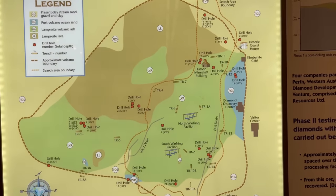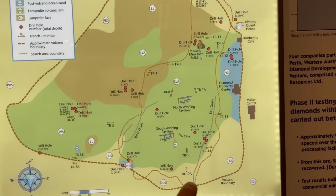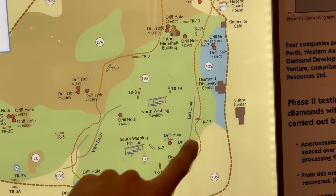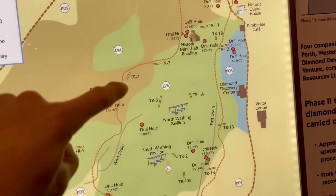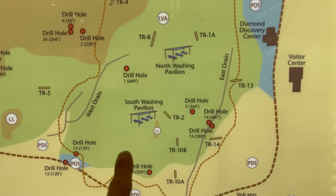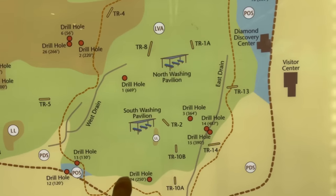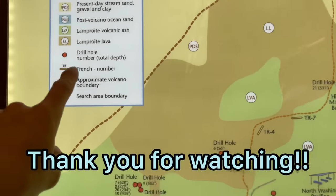That's the entire crater, over 200 acres. This is the search field right there. I dug my last hole right over in here, and it definitely looks like I'm in the lamproite.